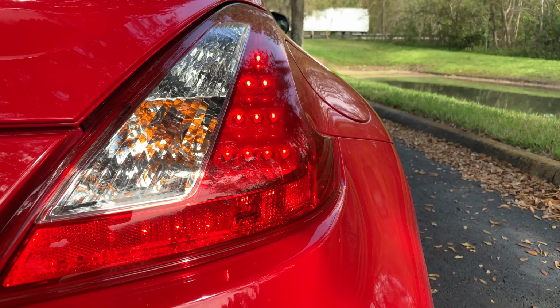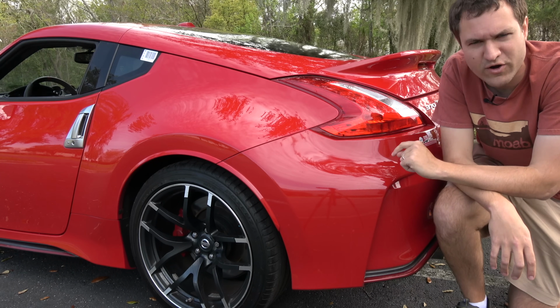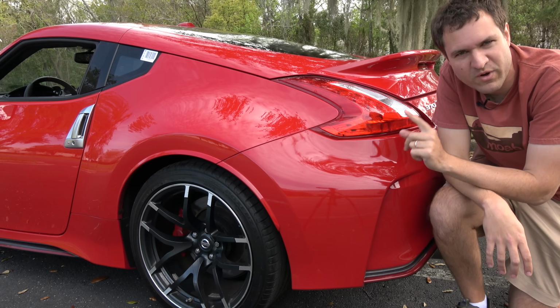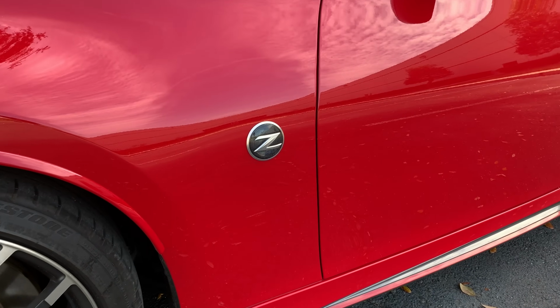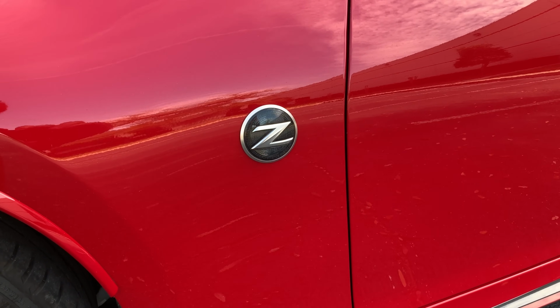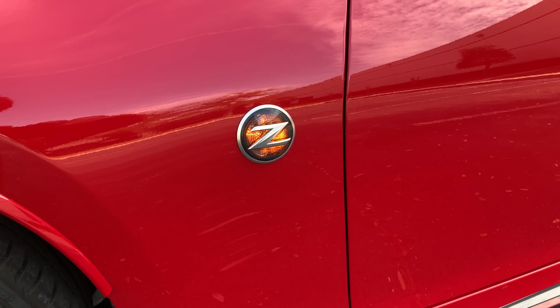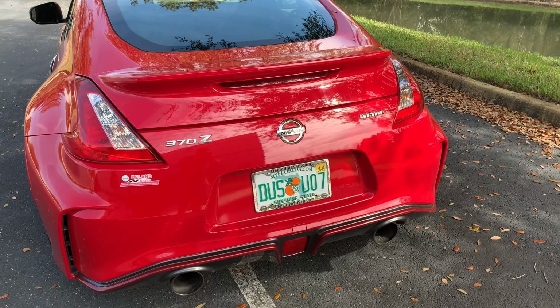No question though that the coolest exterior light on the 370Z is on the side, on the front fender. You have the little Z badge. When you put on the turn signal, that lights up, and the turn signal lights up in that circle and kind of illuminates the Z, which is a nice little touch. Now, the coolest light on the 370Z would be this red light at the bottom of the rear end on the rear diffuser.